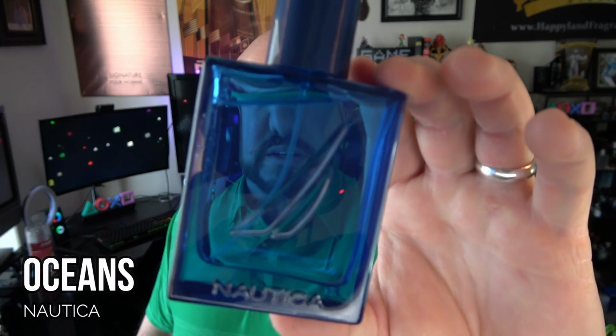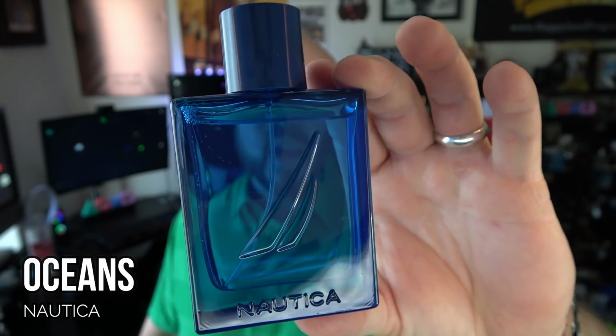For as simplistic as this fragrance is, I don't know why it intrigues me so much, but it just does. It's the newest release from Nautica. It's Nautica Oceans. I have done a full wearing on this one. I ran out and got it the night I did that initial video when I discovered it was available. It was a thing. And it's simple. Sea salt accord and amberwood. And look, it's one of their alcohol-free, vegan-friendly fragrances.